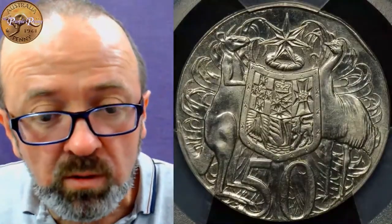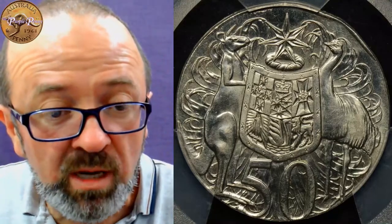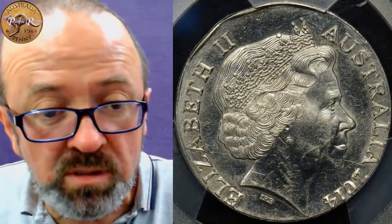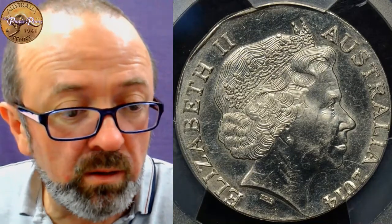So that's why we got this coin graded. We haven't sold it yet, but it will sell, and someone will be very happy with it. And when it comes time to move it on in 10 years' time or 20 years' time, they will find it easier to get rid of because it's in that slab. Okay, so that's why we got that coin graded.